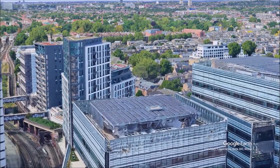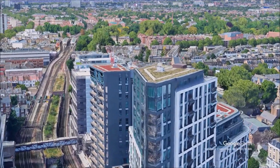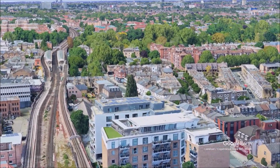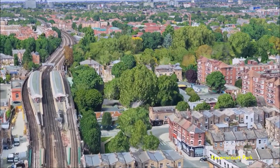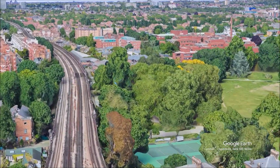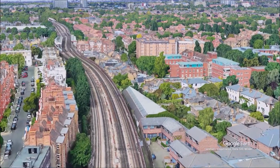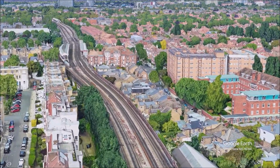We're realigning here for our route west. And you can see Ravenscourt Park in the distance. And here indeed is Ravenscourt Park. Not that it's any use, but there's a good way of remembering these stations along the District line because they go R, S, T: Ravenscourt Park, Stamford Brook, and over there in the distance, Turnham Green.